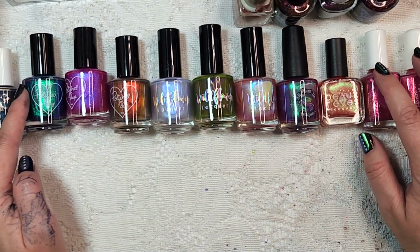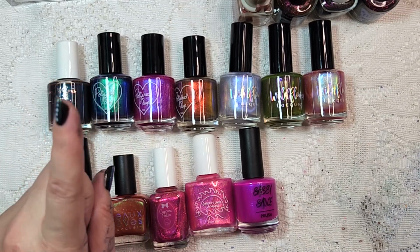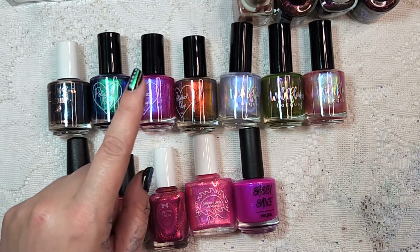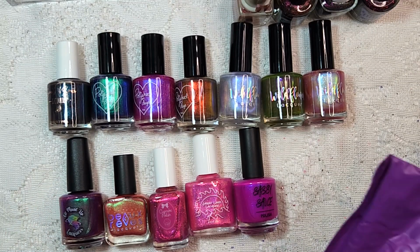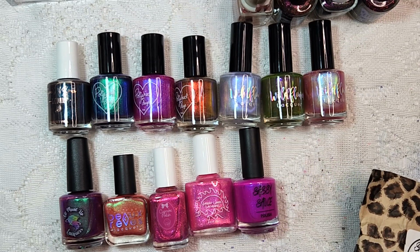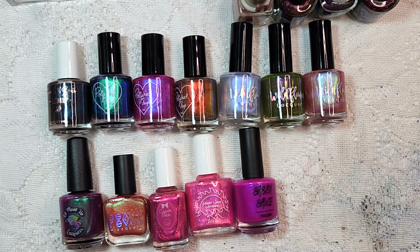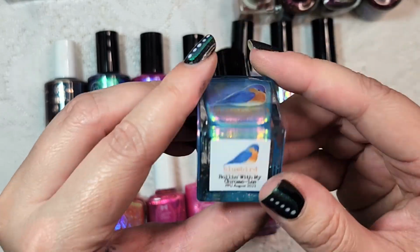So that is 12 polishes. Let's go ahead and pull one small order. In fact, I might go ahead and pull the Polish Pickup for August because I skipped September. Whew, go me. So yeah, for August, I did get 3 polishes from Polish Pickup. The first one is the Bluebird Lacquer. This one is Rollin' with my Chromies.